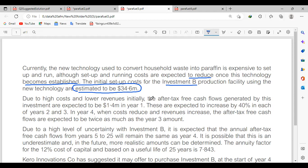Due to high cost and lower revenues initially, the after-tax free cash flows generated by this investment are expected to be 1.4 million in year one. These are expected to increase by 40% in each of years two and three. In year four, when cost reduces and revenue increases, the after-tax free cash flow is expected to be twice as much as the year three amount.